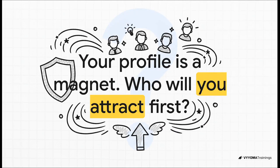And that's pretty much it. You've done it. You've transformed your profile from just a passive digital resume into an active, optimized, powerful magnet for your next career move. You've told your story, you've proven your value, and you've put up a giant sign that says you're ready for what's next. So the only real question left is, who's going to be the first to find you?